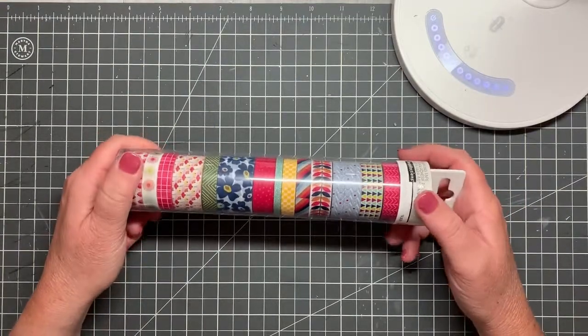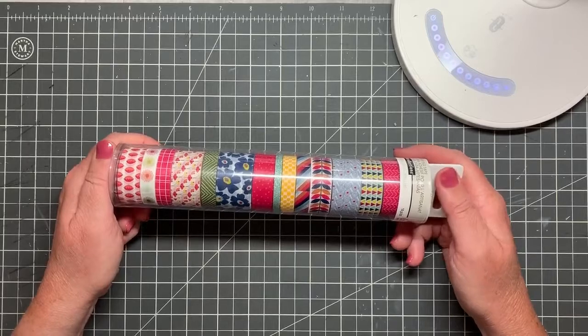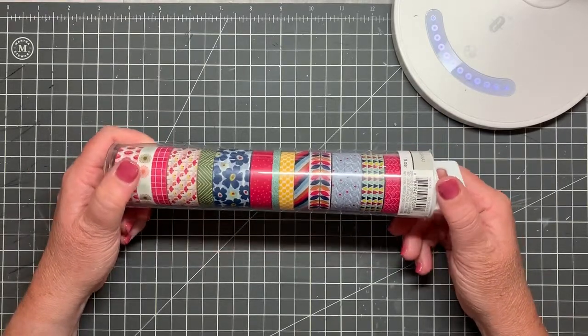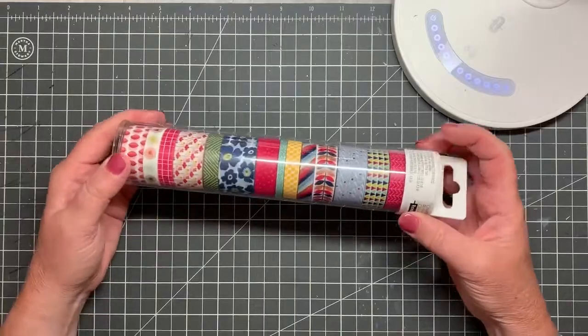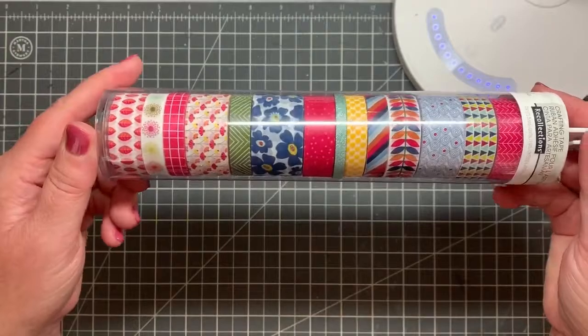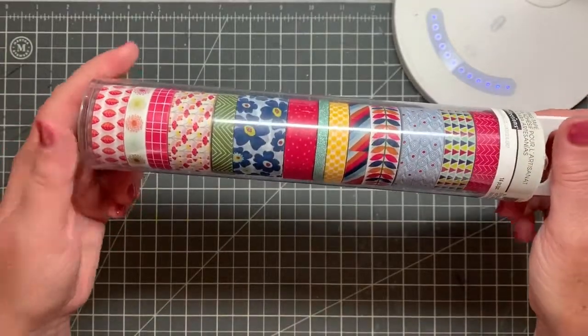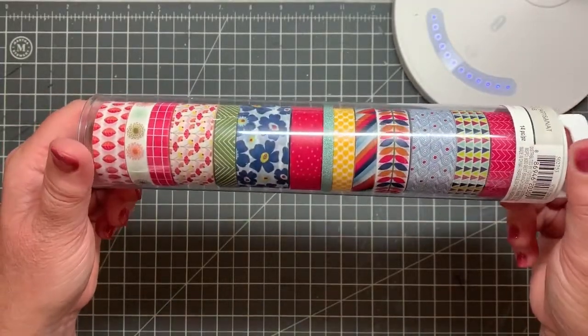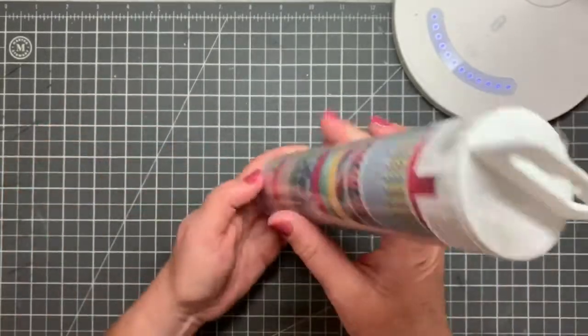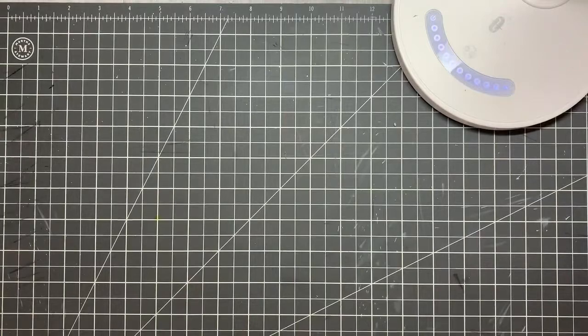I never used to be, but I had a coupon for 50% off one item, and this was a $20 set of washi tape that I got for 10, which I thought was pretty good. And I love decorating my envelopes with washi tape, so I thought I'd have some fun with this one. Bright and cheery. So that's that.